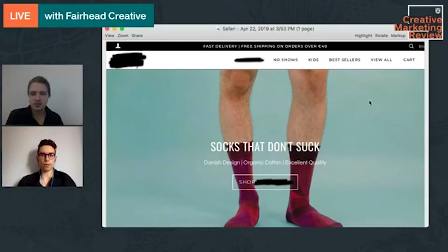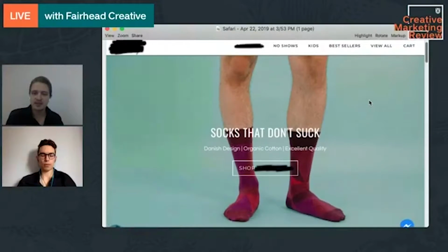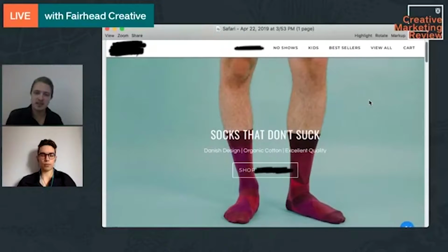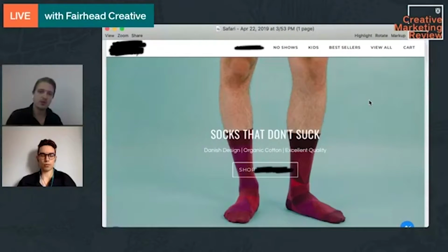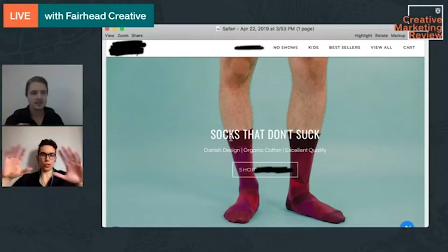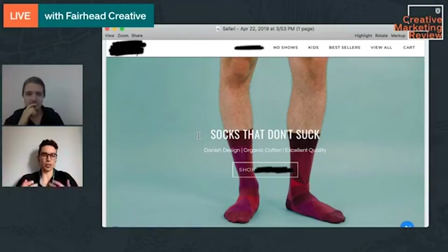So initial thoughts when I hit this page up is that right away it's saying, look at this, not look at me, in that we've got a product photo front and center. And it's showing some of its personality in the fact that it's got a couple of hairy legs on the screen and just the socks there. I love this whole hero section, the copy and the design. I think it's really nice.